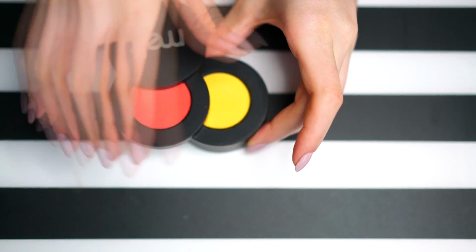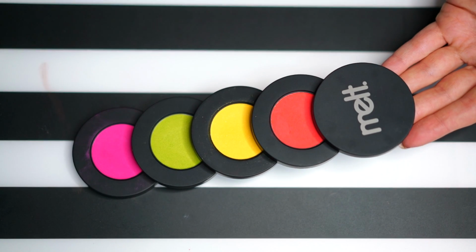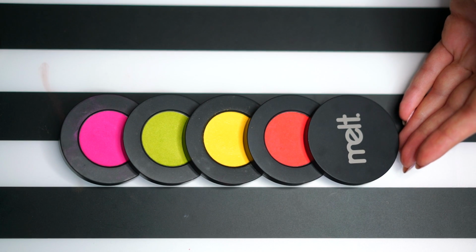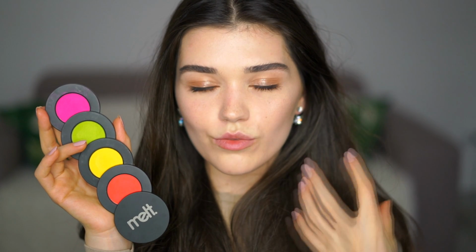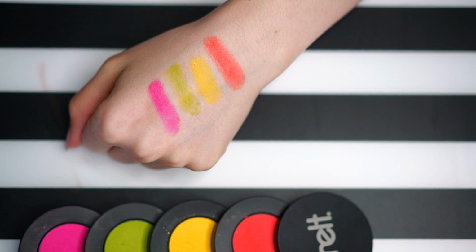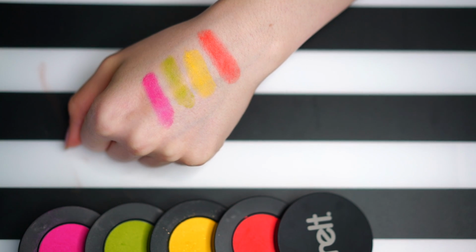And the last beauty item is a stack from Melt Cosmetics. They sent this to me. This is the radioactive stack and contains a bunch of crazy neon-y type of colors, very bright colors, and I'm a bit obsessed with the packaging. I haven't tried these yet on my eyes. I only swatched a couple of colors, so yeah, these are pigmented, a bit more on the dry side, but I will see how these perform on my eyes.